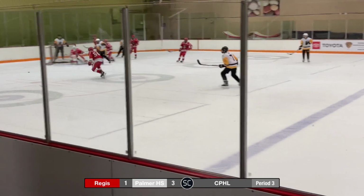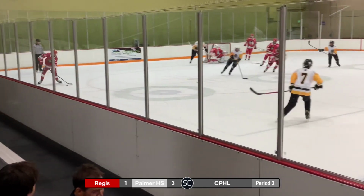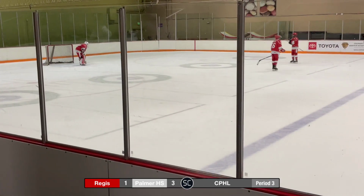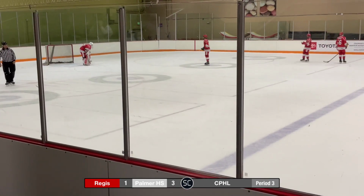Buck by the net, centering pass. Ooh, good defensive play and great movement there by Michael. Good read. Agreed. Puck is down the ice. Nothing like taking a slap shot when the homeboy's standing in the paint. Yeah, that's what we call a good old warm-up shot.